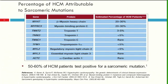So these are some of the mutations, and on the right are the estimated percentage of hypertrophic cardiomyopathy patients that will test positive for these. So once again, the beta-myosin heavy chain gene is prominent. 20 to 30% of hypertrophic cardiomyopathy patients will test positive for it. The other big one is the myosin binding protein C that also represents 20 to 30%. Troponin T is 3 to 5%, and then from there on, the percentages drop off. So those are the three big ones. Those are the three big mutations that'll end up coming back if you do genetic testing in these patients.